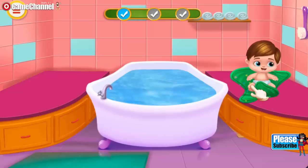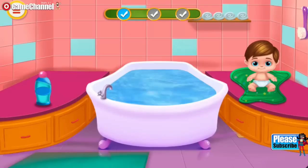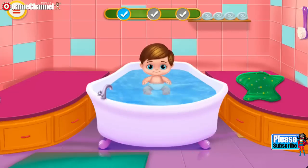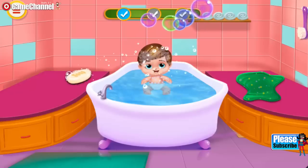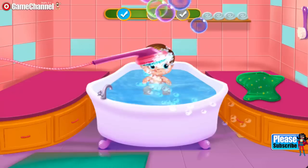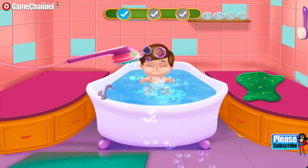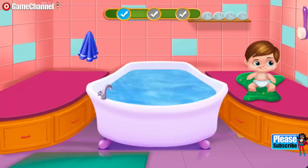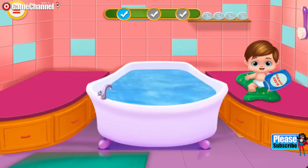Unwrap the baby first. Prepare the bubbly water. Bring the baby in the tub. Now let's clean the baby. Let's give some shower. We are done. Let's take out the baby. Let's dry the baby. Apply some powder. Let's design a creative diaper.